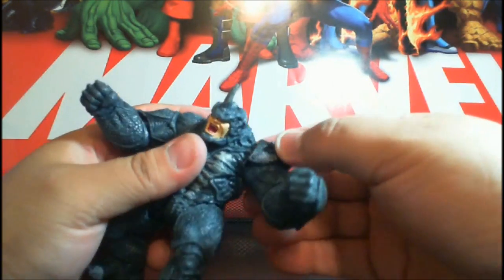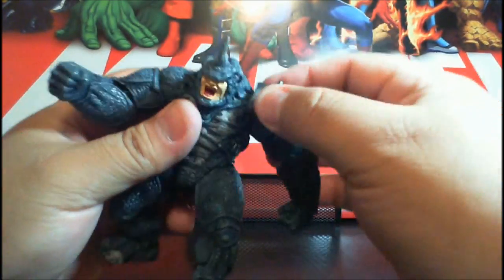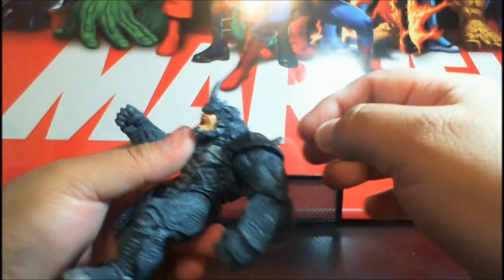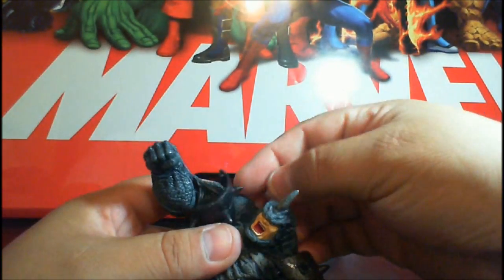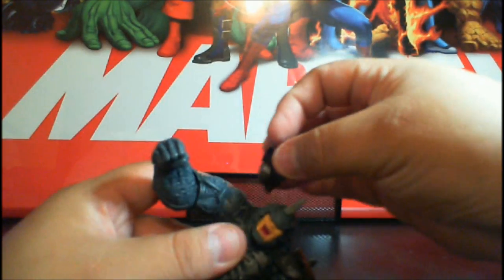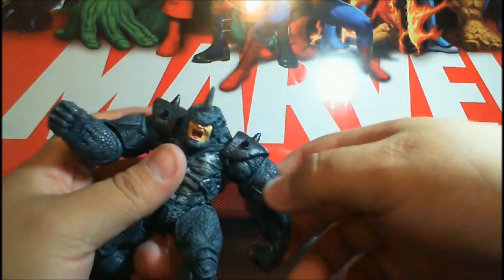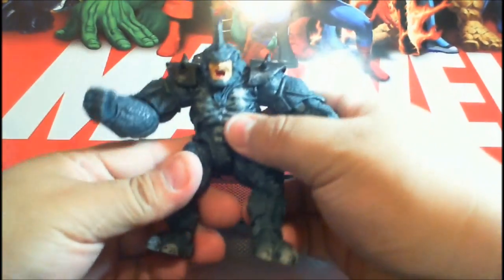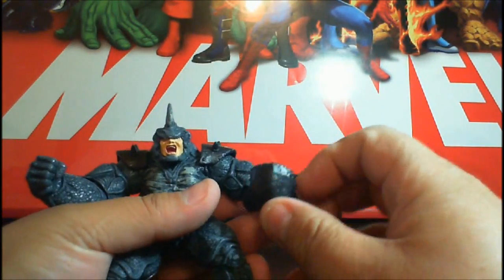I may have messed this figure up by taking those rubber bands off, so forgive me if I'm an idiot. I guess they're flexible and they kind of stay on like that. That's cool. I can live with that. But yeah, I mean, Rhino, he's a quality figure. Look at this guy. He's very heavy, almost a pound. That kind of heavy.